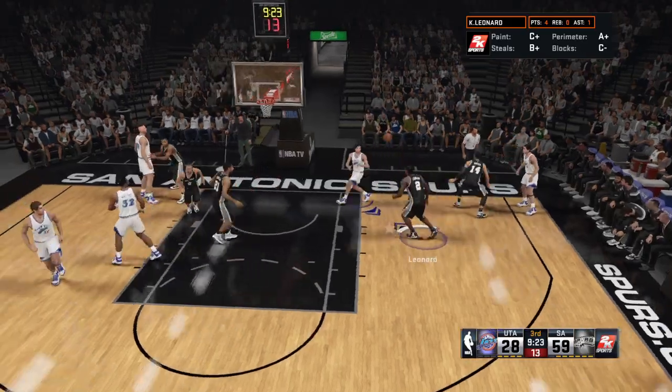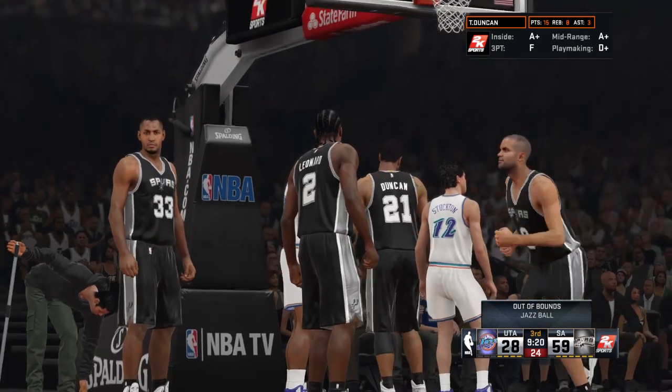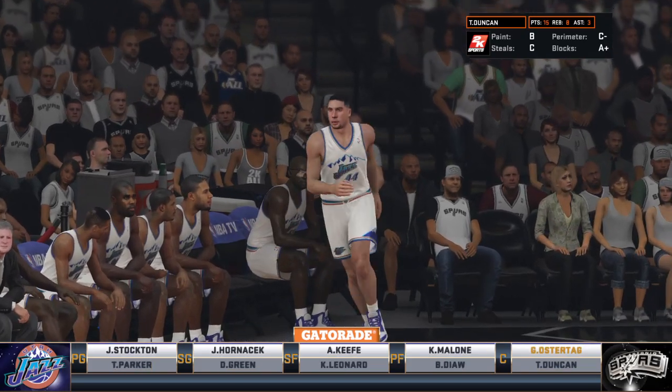Stockton kicks to Hornacek. Shot is blocked. And out of bounds as the Jazz gain possession. Boy, that's embarrassing, guys. He's going to have a hard time living that one down later when they watch it on tape. Foster's checked in for Ostertag.